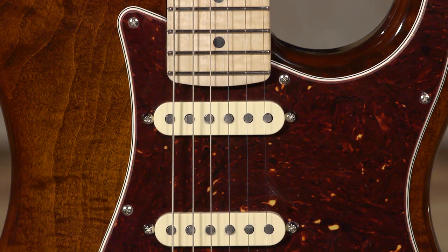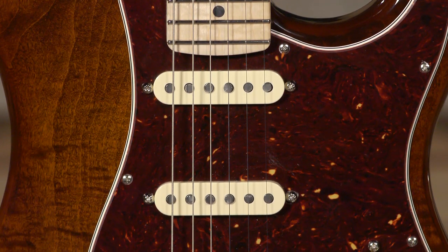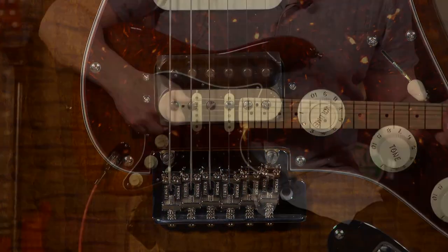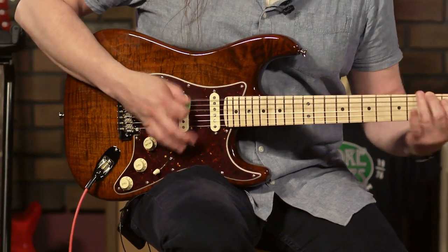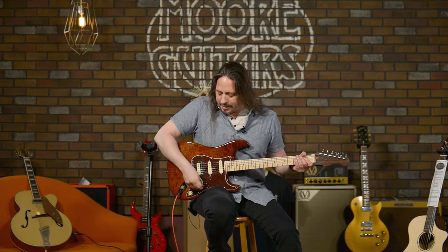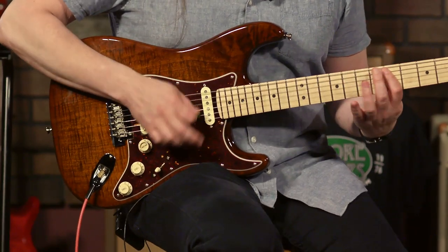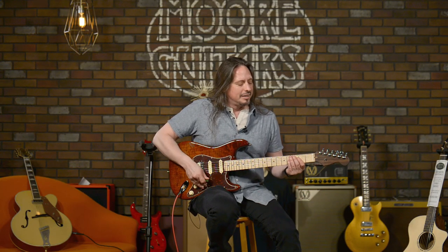It features the pure vintage 1965 gray bottom neck and single coil position pickups, along with a coil tappable humbucking pickup. Okay, so let's check this out. All right, now with this coil tappable humbucking pickup, you can now get position two that you're familiar with and you expect, okay? Check this out.